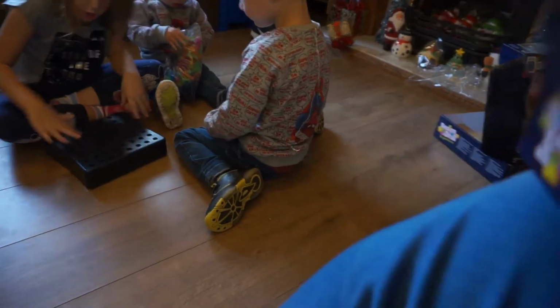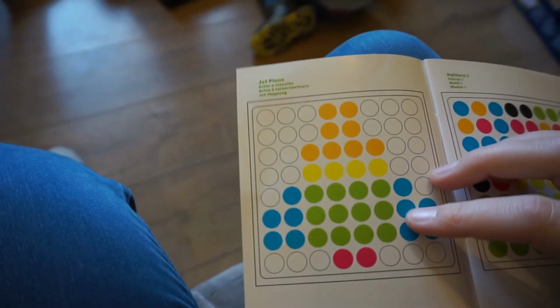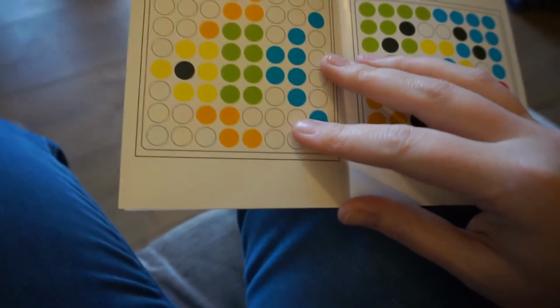Wow, that's good. We have to all put it in. Oh, so here's some patterns you can do. One in. So there are patterns. You've got a jet plane pattern. Just a normal pattern. You've got a fish pattern.